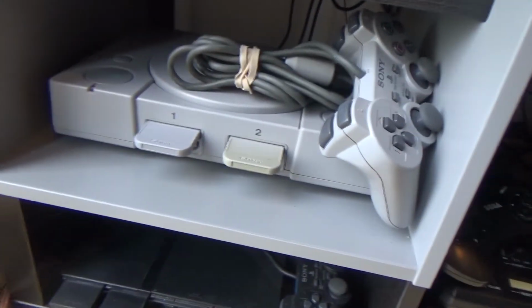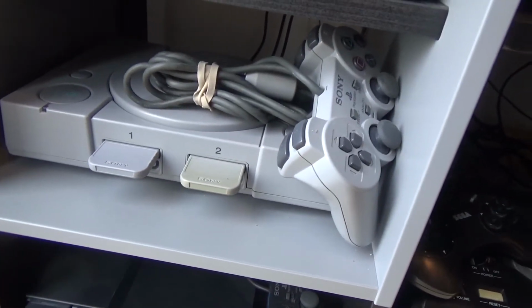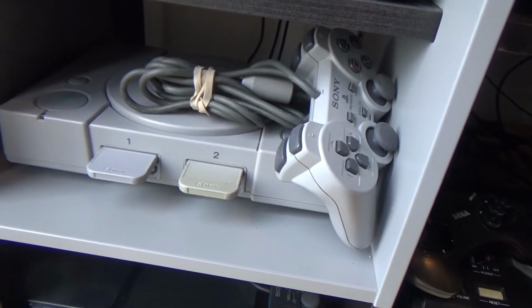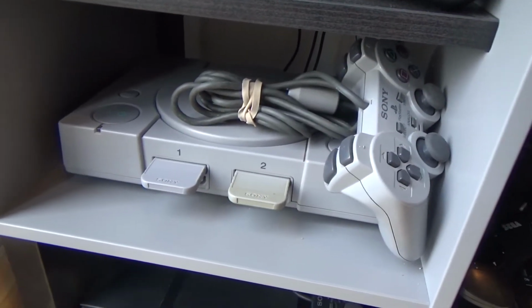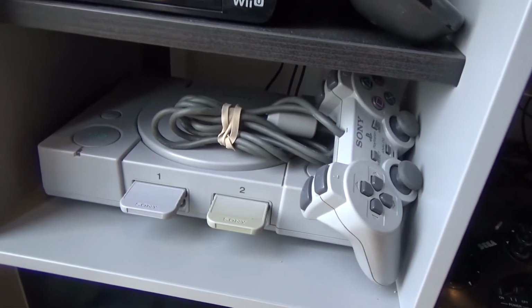PS1. As a kid I spent hours on this thing. This isn't the one I grew up with, by the way. The one I grew up with unfortunately got damaged. The discs, the thing that spins the discs in the middle.